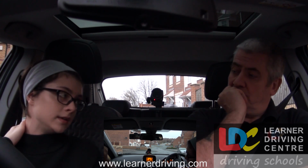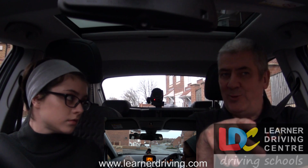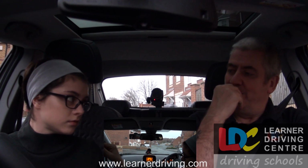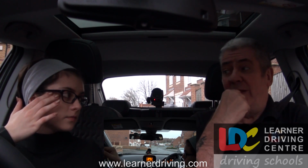But which mirrors would you look into if you're going to check around a roundabout? Because I know you look in the mirrors as to where you're turning. So if you're going to turn left, look in that one. If you're going to turn that way, you still look in that one. And when you turn right, you look in that one. That's right, but what are you looking for? If someone's overtaking you. So you can look in both of them if you want to, if you felt the need.